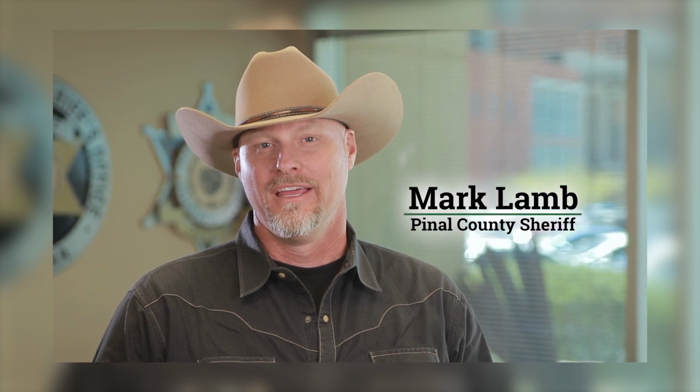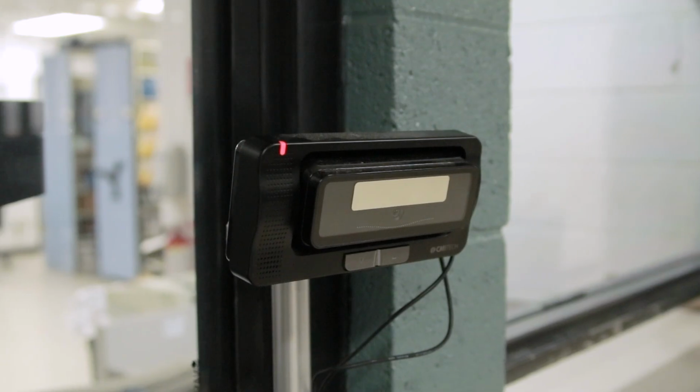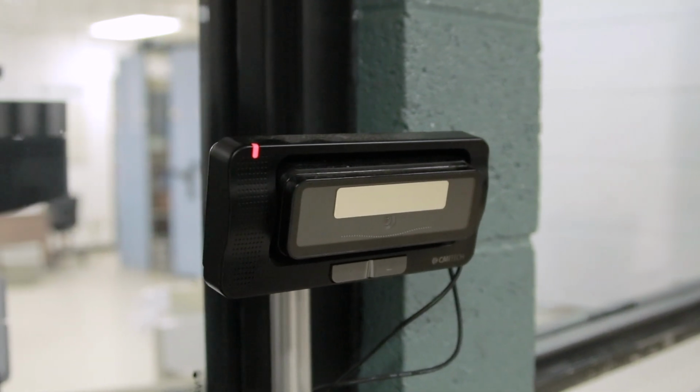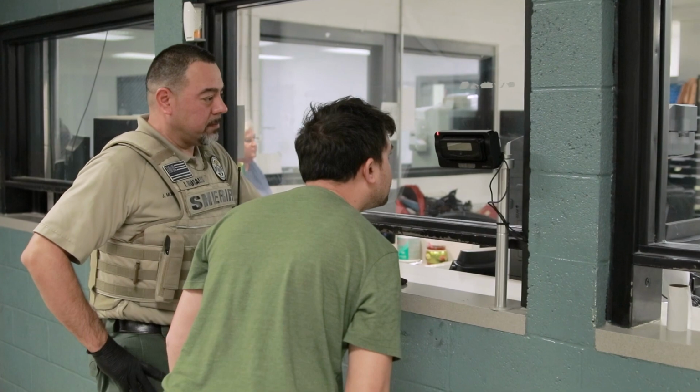Pinal County, Arizona Sheriff Mark Lamb is a longtime user of Bi2 Technologies' inmate recognition and identification system. This is what he has to say about iris. We use it in our intake area. As soon as the offender comes in, to make sure we know exactly who we're dealing with and the risks they pose to our deputies, detention officers, and other inmates.